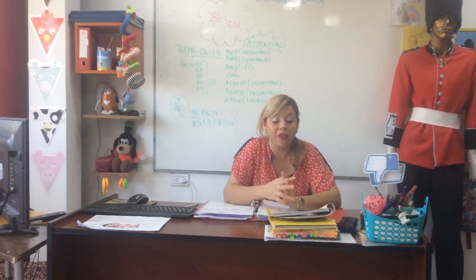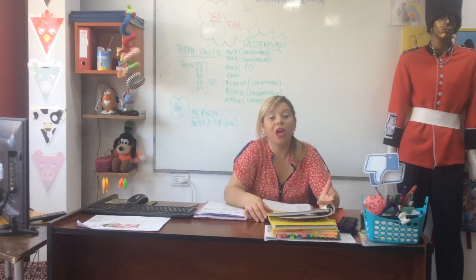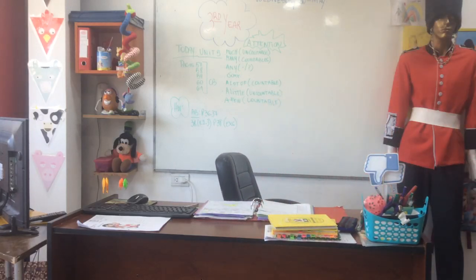Okay, so you have to look at the photos there and tell me what you think of the home in the photo. Do you like it? Yes or no? Why? What is it made of? What is it made of? The house in the photo. Wow, many, many materials there.